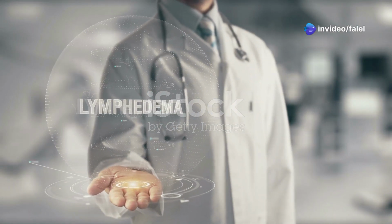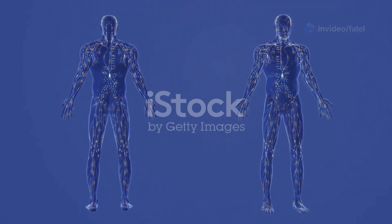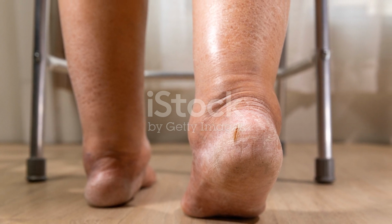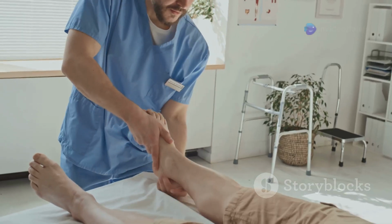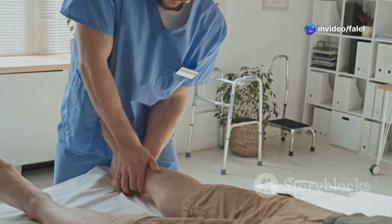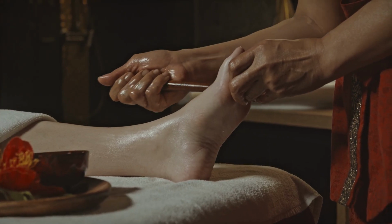Let's start by understanding the different types of edema, because it can actually show up in different parts of your body. First up, we have peripheral edema, which is probably the type you're most familiar with. This is the kind of swelling that happens in your extremities, like your legs, ankles, and feet. Ever notice your shoes feeling a bit snug at the end of a long day? That could be peripheral edema.